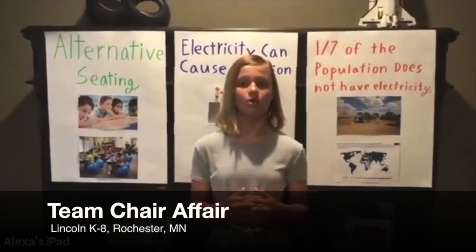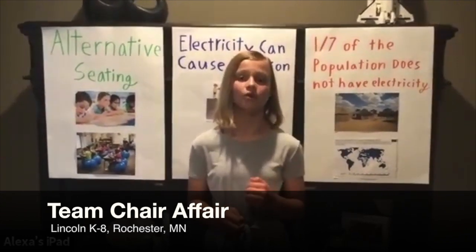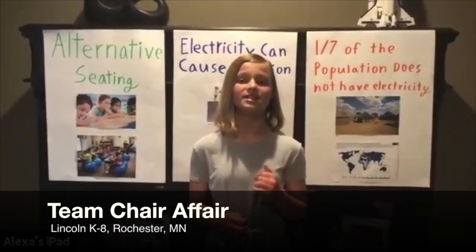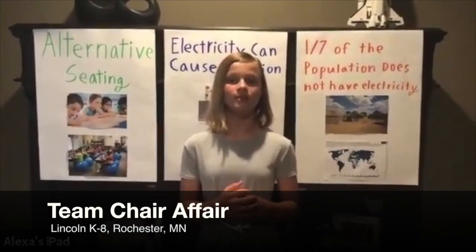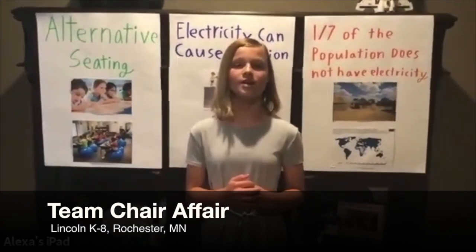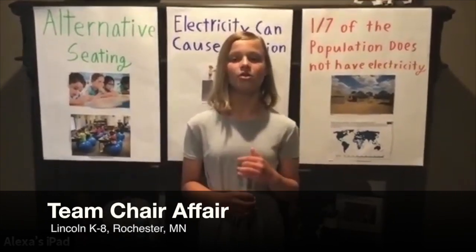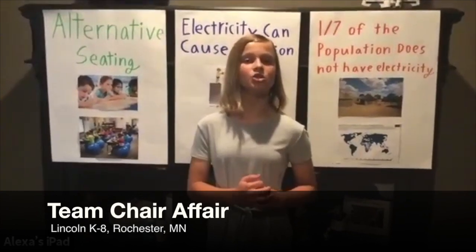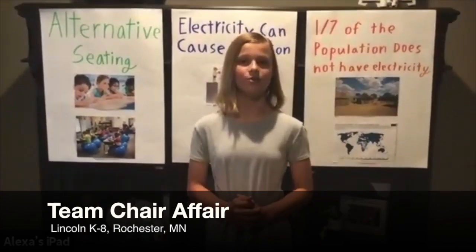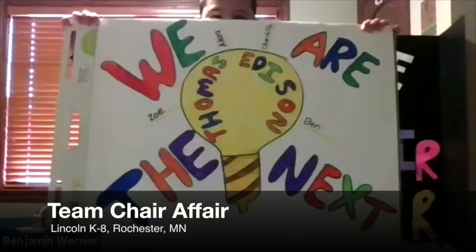Third, and most important, it can be used to produce alternative energy for the 1.2 billion people who don't have electricity. That is 1/7 of our population. This will be the next trend in chair design. Our team, the Chair Fair, has invented the electricity maker chair and believes that not only will it strengthen your heart, but it will also steal your heart. Our product should win first place in the Thomas Edison Pitch Contest of 2020. We are the next Thomas Edison.